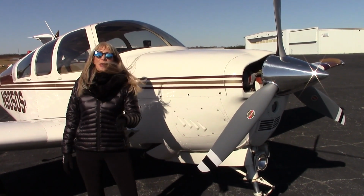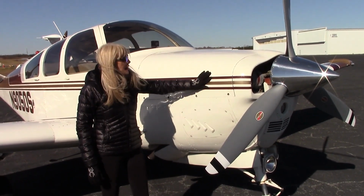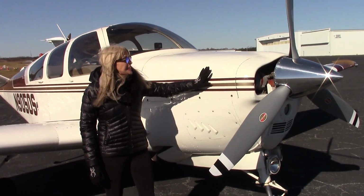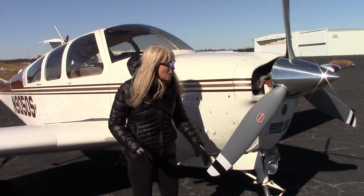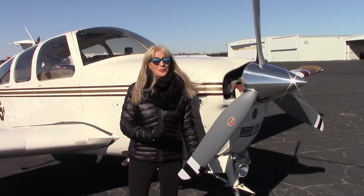So let's talk about your engine. It's a Teledyne Continental IO-520, 285 horsepower engine, GAMI fuel injectors, 1562 hours on the engine since factory new. Check out your beautiful Scimitar prop, brand new, only 32 cents new.